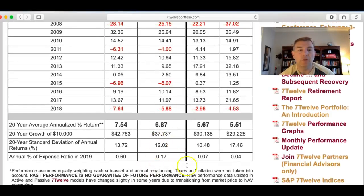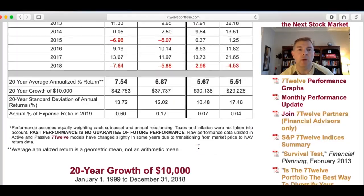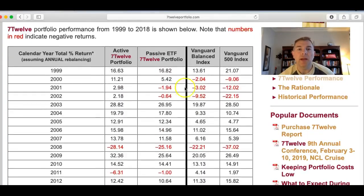Annual expense ratio for using ETFs, 0.17. Standard deviation is lower by far than the S&P 500 and just a bit higher than the balanced fund as well. All right, so let's just look. 2000, the balanced index was down 2%. This portfolio is up 5.42. 2001, the balanced index was down 3. We were down 1.94.